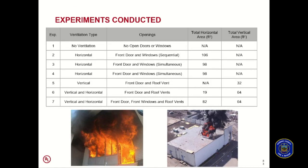So we could call for 1 vent, 2 vents, 3 vents, or 4 vents, be able to close them if we wanted to, and get an idea of what was going on inside the structure.